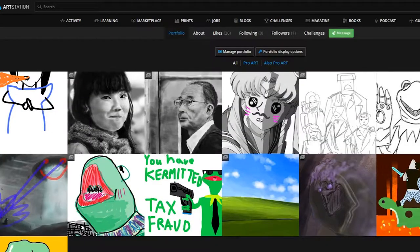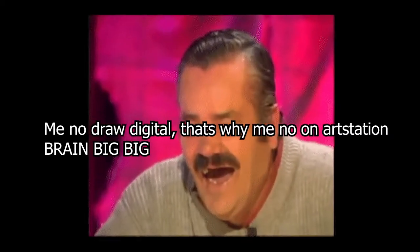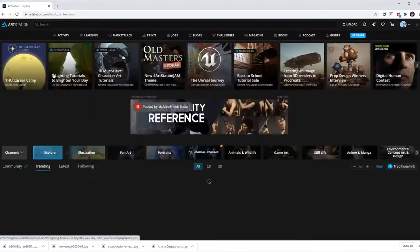And that's also a misconception where people believe that Artstation is for digital artists. I mean, if you use the filters, you can just look at them yourselves.